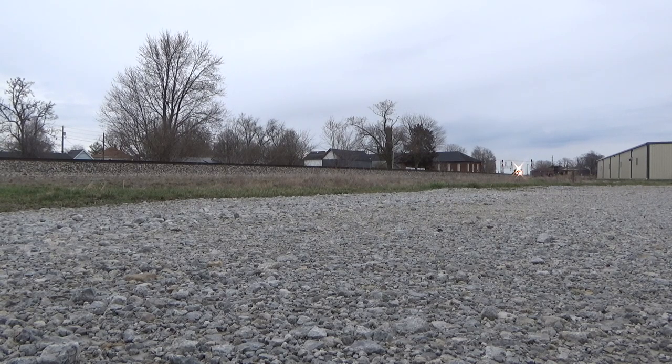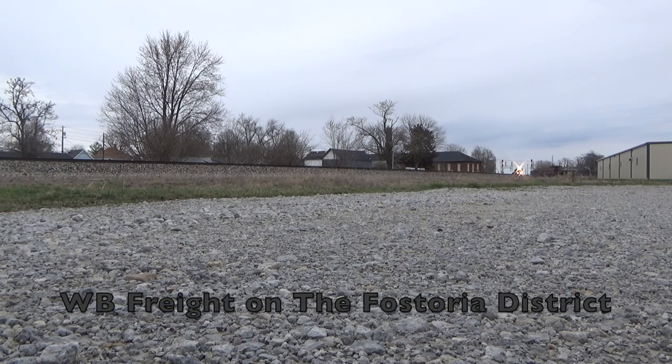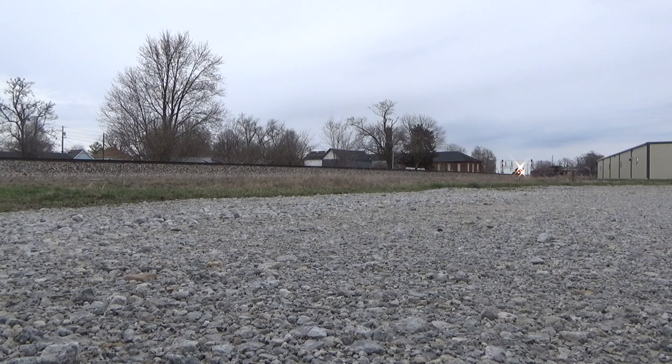We get our last train here. I thought 4568 would be our last train here at Fostoria, but then we ended up sticking around for one more train, which would be NS 303. 303 is basically a Bellevue, Ohio to Elkhart, Indiana train, with two GEs leading the way.